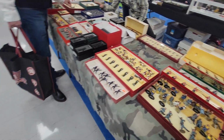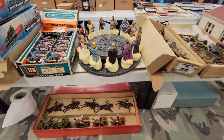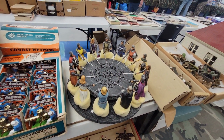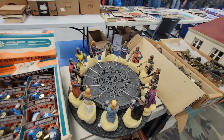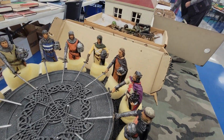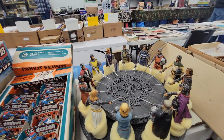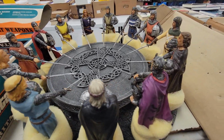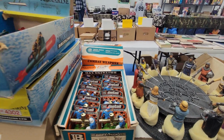I guess these guys make up dioramas of military events. Oh, here's something. The Knights of the Round Table. Wow. That is beautiful. Where's King Arthur? That must be King Arthur, he looks like he's got the crown on. But they all look like they have a... he's the only one I think he's got a crown. I could be wrong. Pretty neat.